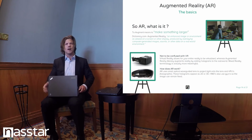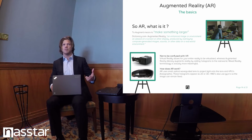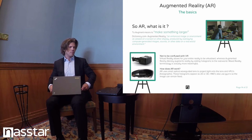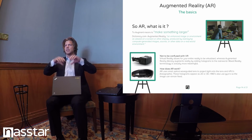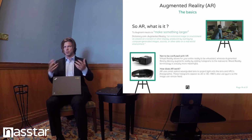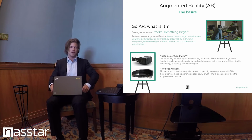Okay, so AR, if anybody does or doesn't know what it is: to augment actually means to make something larger, so it's not actually the best definition. It's actually referred to as mediated reality or mixed reality, which I prefer, because if I had my AR glasses on now, I could see everything that's in the room with a hologram layered on top. So it's to augment real life, and I've written down here, I can send this presentation to anybody after, this is just the definition from dictionary.com.